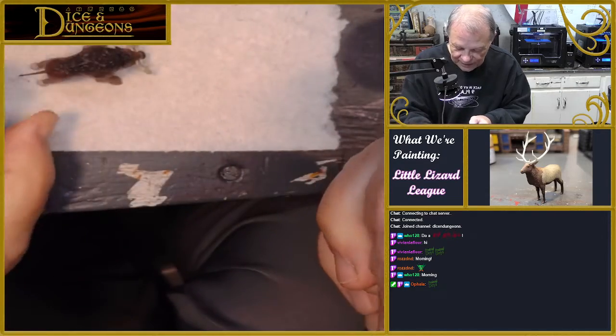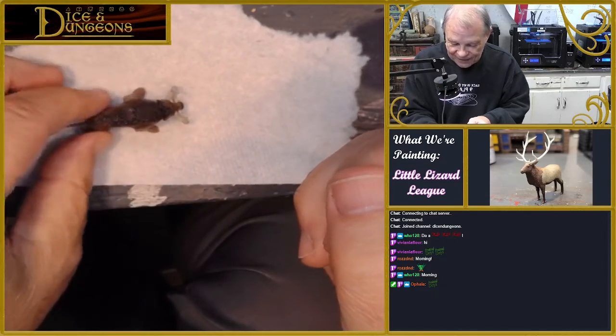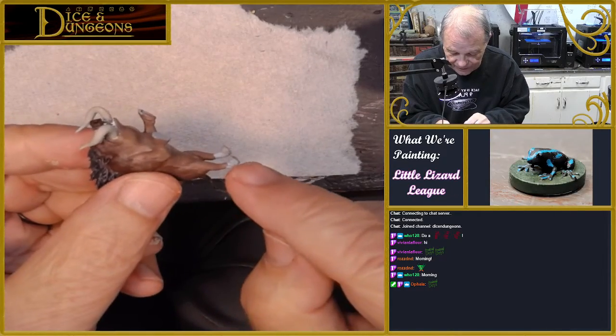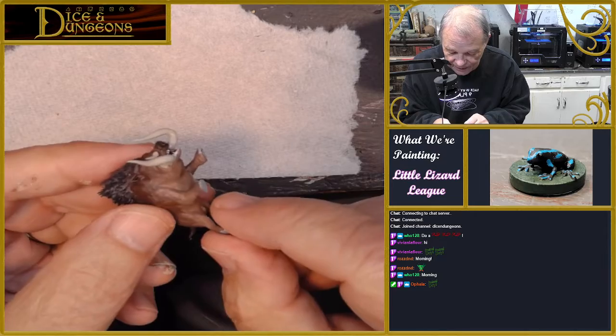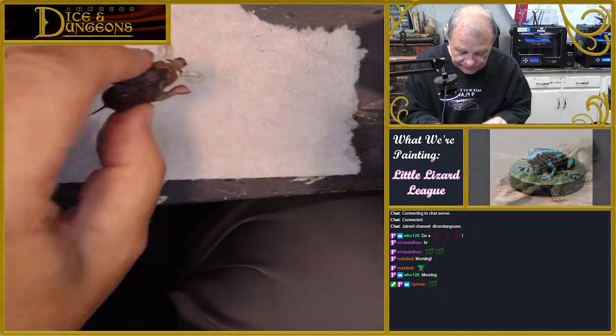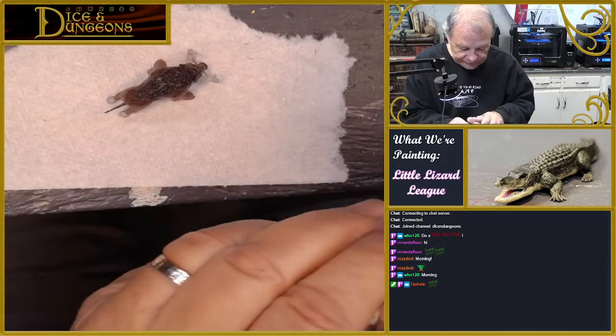At least you can see it standing up there. That's how it stands. So yeah, I need to paint back here down to the hooves, and then I need to paint the hooves, and then we will move on with the washing.